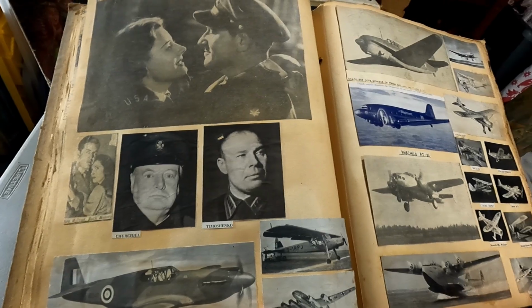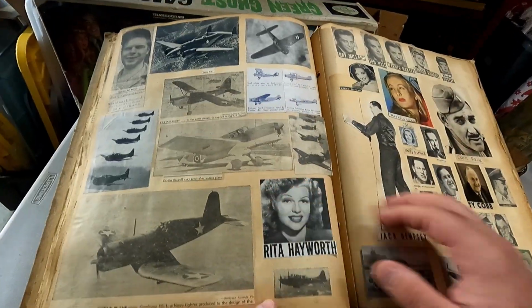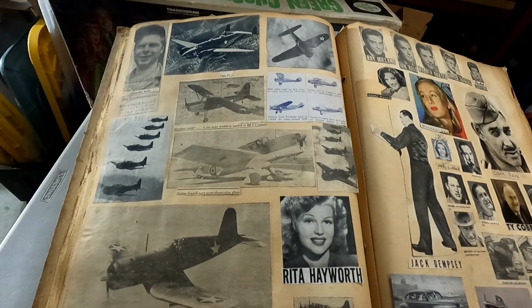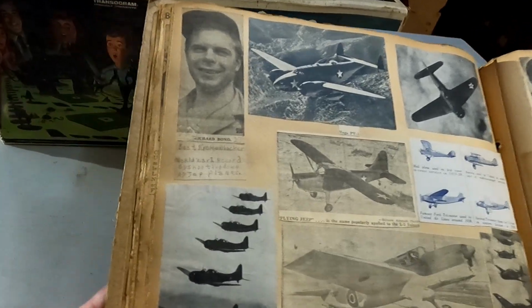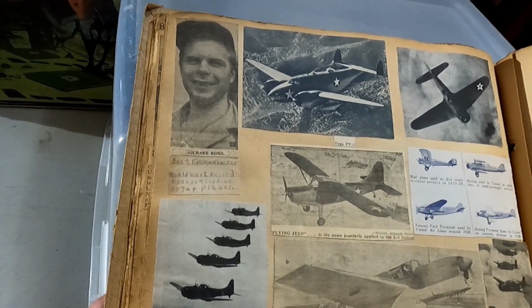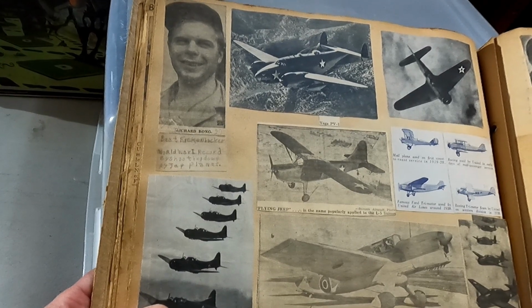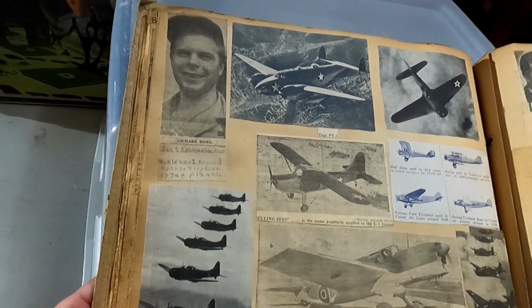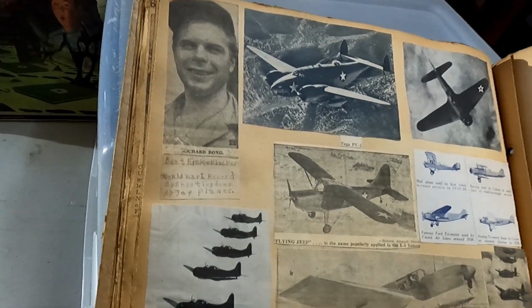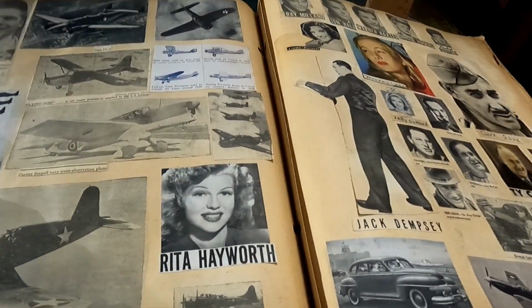More just photographs. It's Churchill. Some planes of the time period. This here says, Richard Bong beat Rickenbacker's World War I record by shooting down 29 Japanese planes. Amazing. 29 planes.